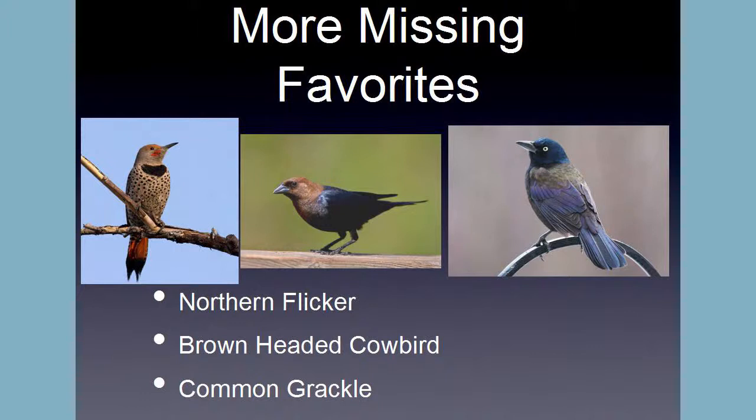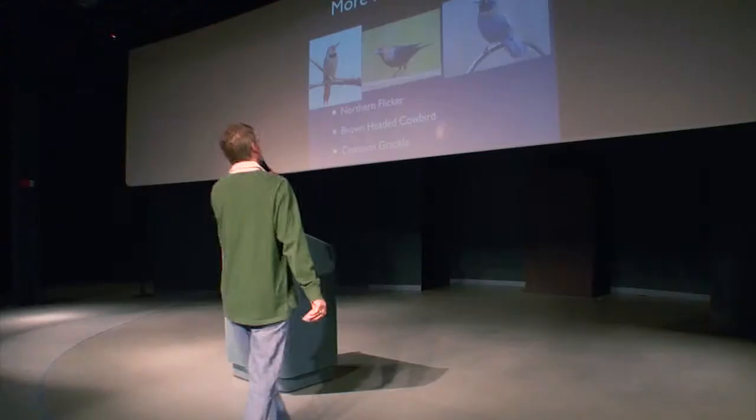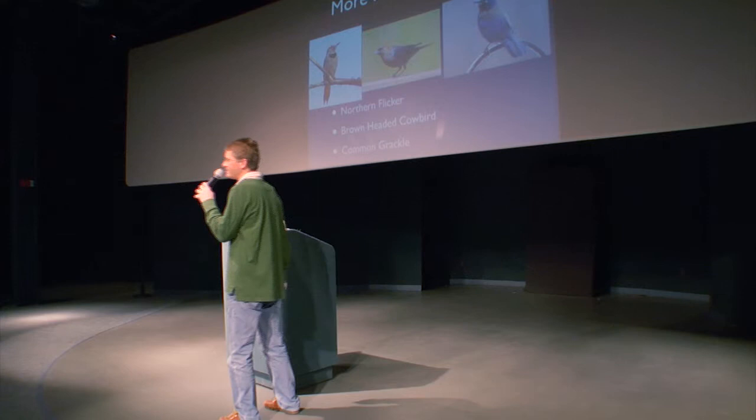The flicker is a very distinctive bird, especially because they're a little sensitive to activity. A lot of times when you see them on the ground, they'll fly away. If you ever see that, they've got the white patch on the rump. If you've ever seen a bird like that flying away from you, that's going to be your northern flicker. And like I say, the common grackle has just returned in the last 10 days or so from migration.